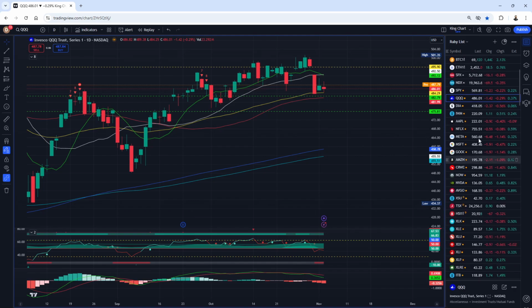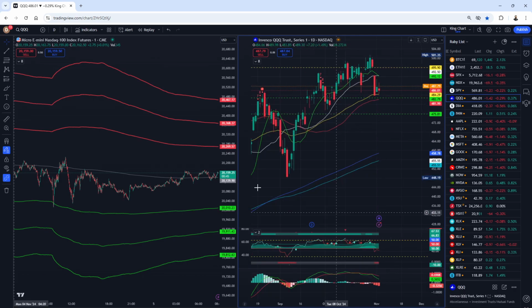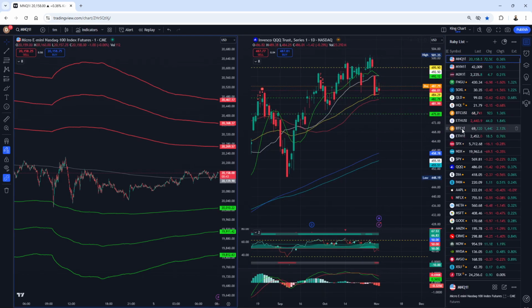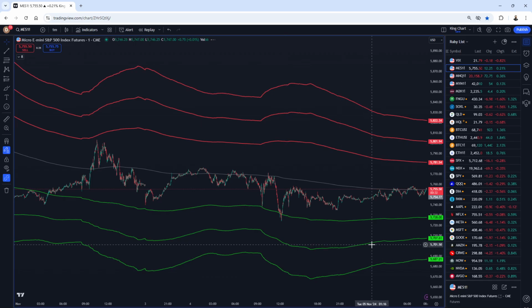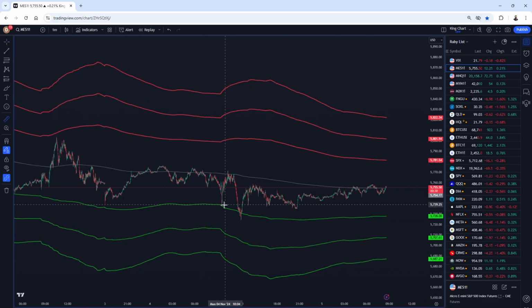All right, let's go back to buy and sell zone. You can see here S&P 500 touched the green line multiple times and bounced. Let me show you here. You can see green line bounce here, pump 0.56%, again green line bounce, pump 0.63%. So it's bouncing from the green line going to the neutral zone.